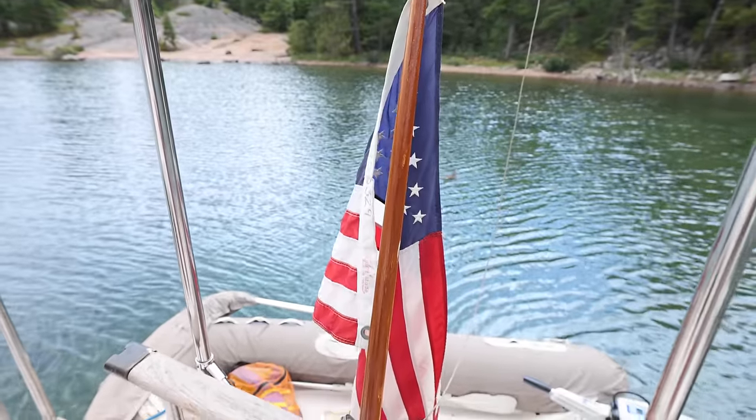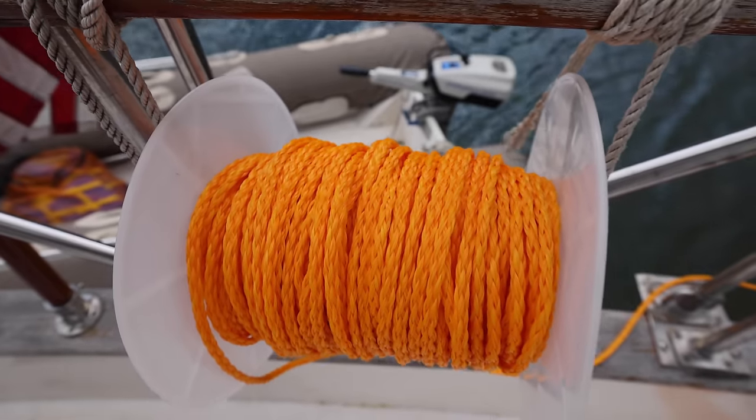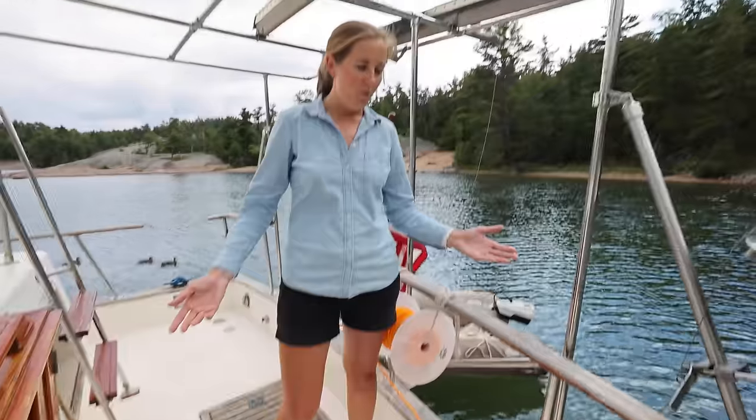We have our flagpole. Right now we have line, so that we can stern tie because we are in the North Channel.